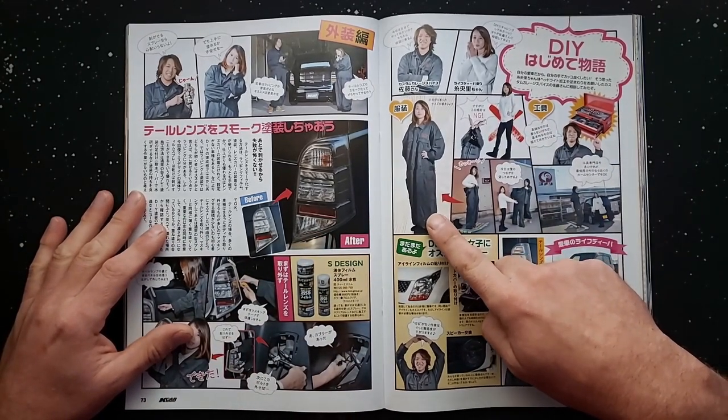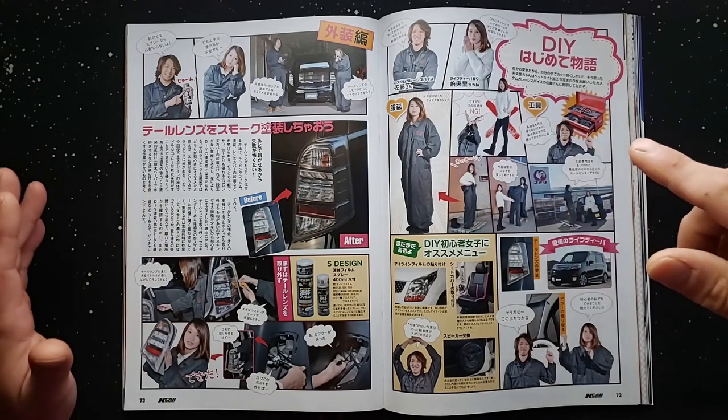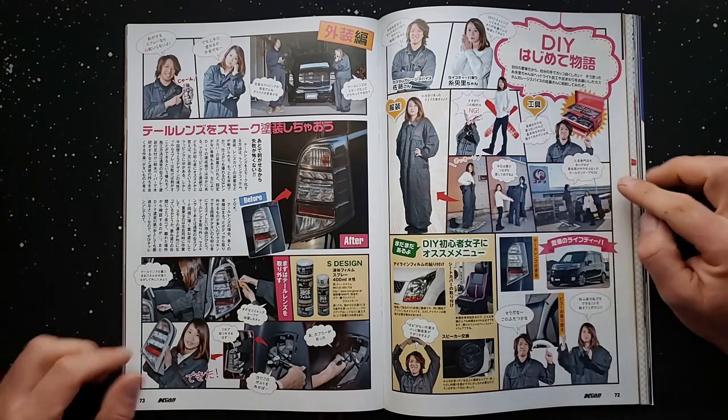This is, in Japanese, a tsunagi. Or overalls. I don't wear them very often at all. Only if I'm in the mood. Normally just jeans and a t-shirt, really. And no gloves, as you know.